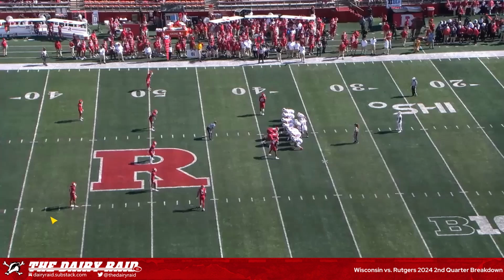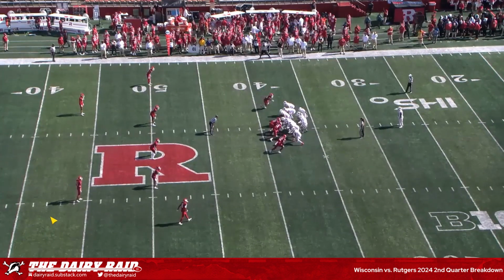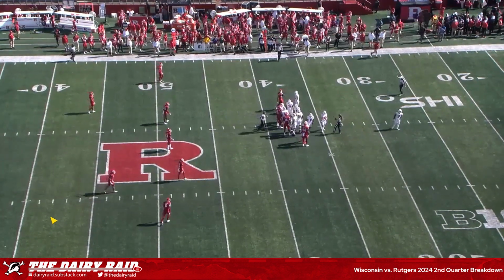And we take it easy. So, a couple missed opportunities here in the second quarter, a couple stupid little penalties, but we go into the half with a 14-point lead against a team that we were 3-point underdogs, or 3.5-point underdogs, I believe. So, it's been a solid first half, and I'll take it. Let's see how we look in the second half.